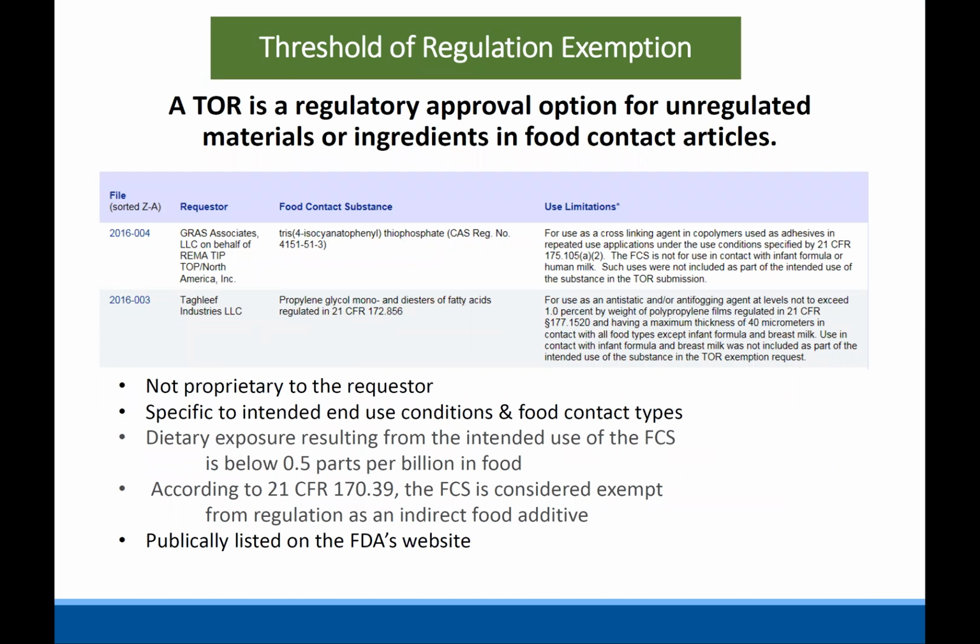Another route or avenue to show that a substance is compliant with the US food contact regulations is to show that that substance is under a threshold of regulation exemption, or TOR. A substance that is a subject of a TOR exemption means that use of that substance does not result in a dietary exposure that is above 0.5 parts per billion in food.